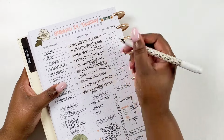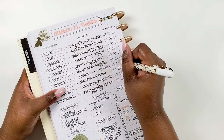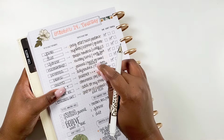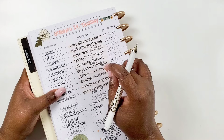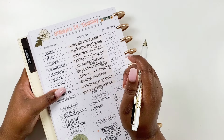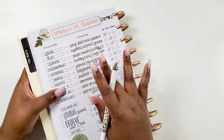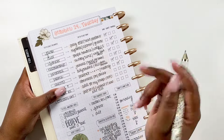Okay, I did do my routine. And then I didn't finish. Well, I feel like I should give myself credit for this. But I'm gonna put almost, because I didn't get to finish, so almost.